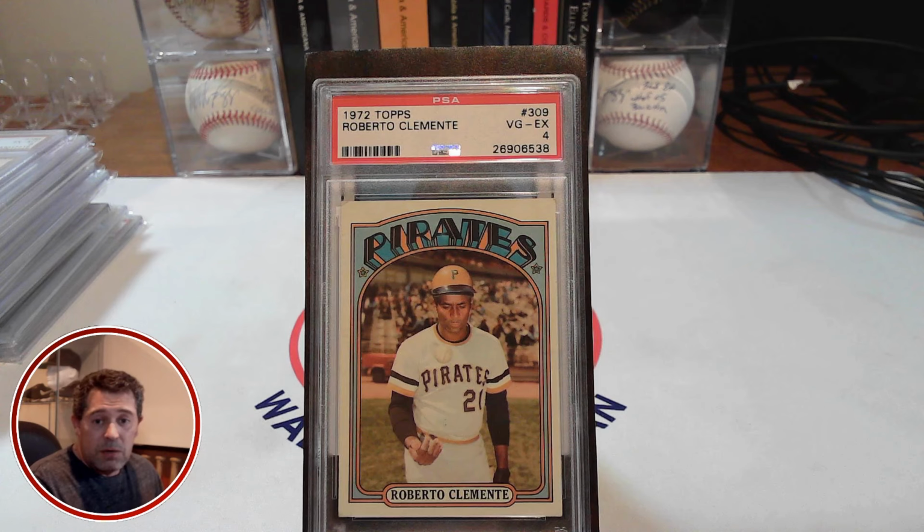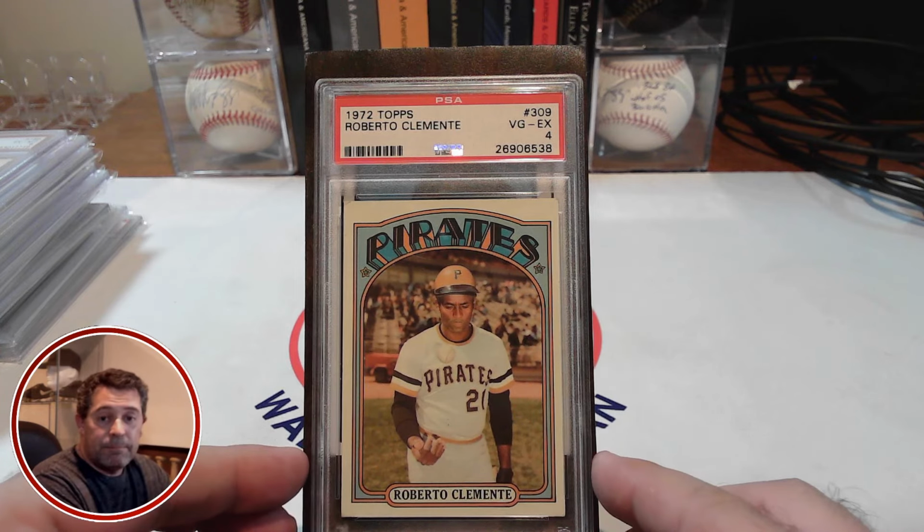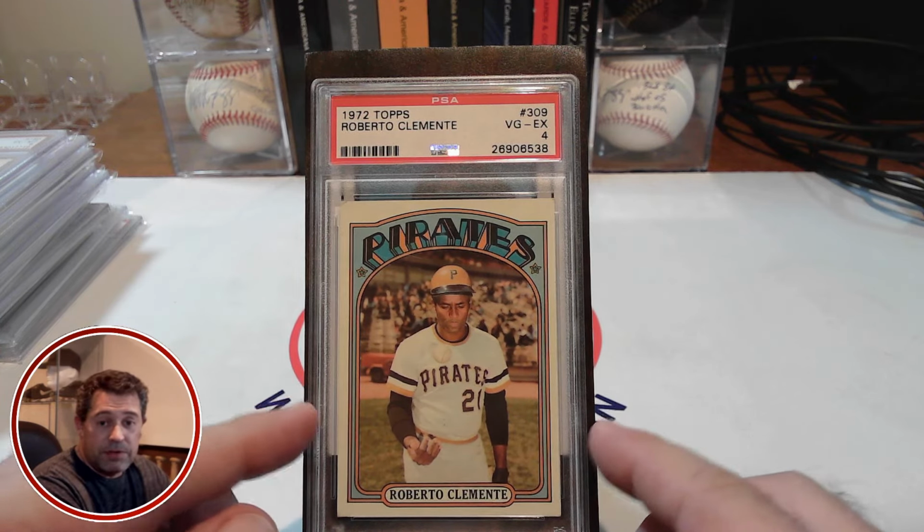So very happy with the price point I paid for this PSA 4, and of course I saved at least $40. I'm not even sure if I would have been able to find a PSA 6 for $100. I'm sure it would have cost me more than that. But yeah, again, very happy with this particular pickup.